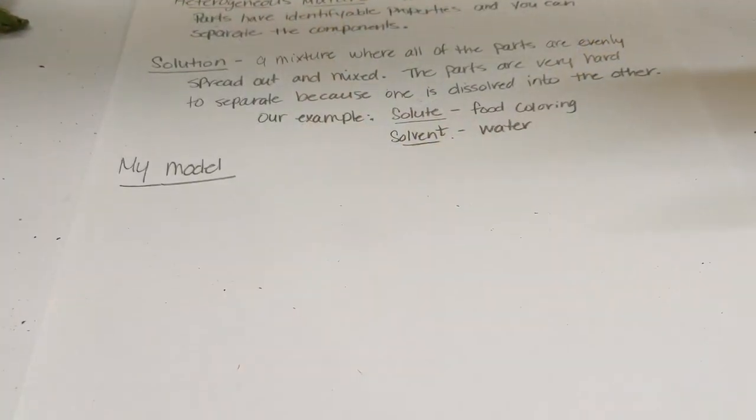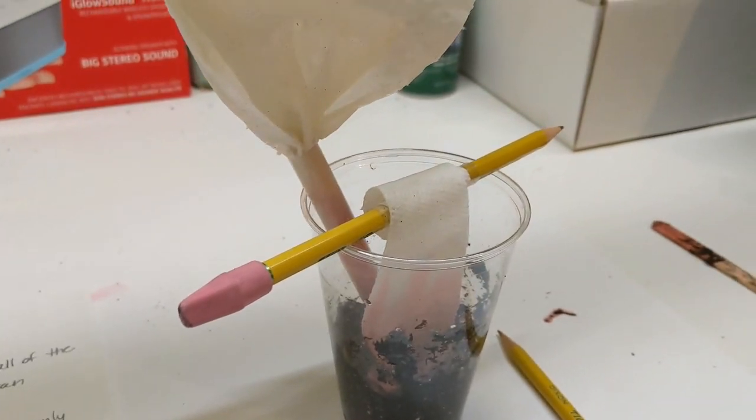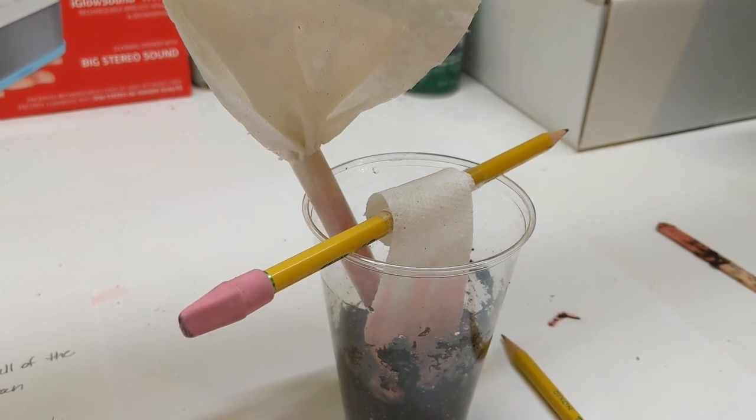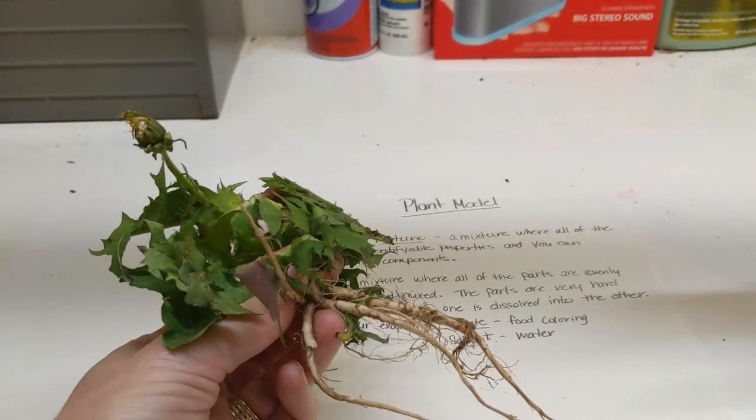I would like you to draw the model of our plant so that we can start making comparisons between our model and our dandelion plant.